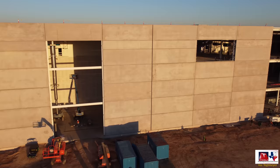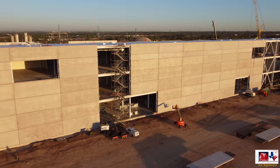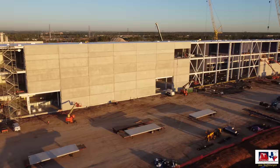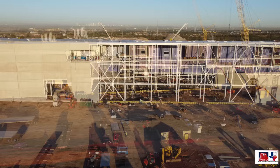I'm going to pan the drone a little bit to the north and move the drone back just a little bit to give you some views of how this center section of the building is coming along with all the wall panels. Again, the open sections of the wall panels are there to allow for some larger equipment installation. And here you can see how they're continuing to work on trenching for that blue potable water pipe.